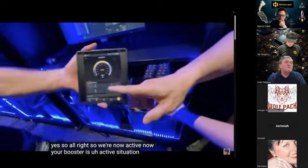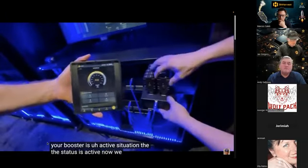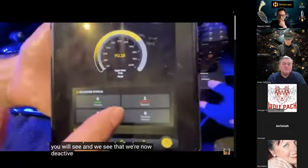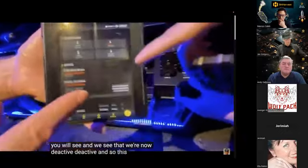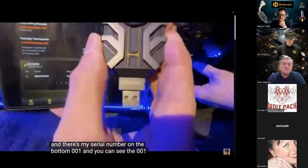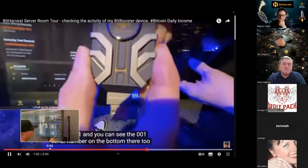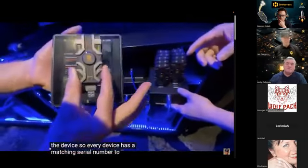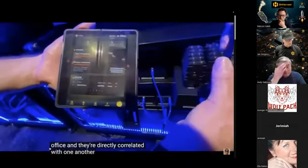The status is active. Now we plug off the booster. Yeah, let's unplug it. You will see. And we see that we're now deactive. Deactive. Okay? And so this is live. And there's my serial number on the bottom, 001. And you can see the 001 serial number on the bottom there too of the device. So every device has a matching serial number to the back office and they're directly correlated with one another. Awesome. Yes.